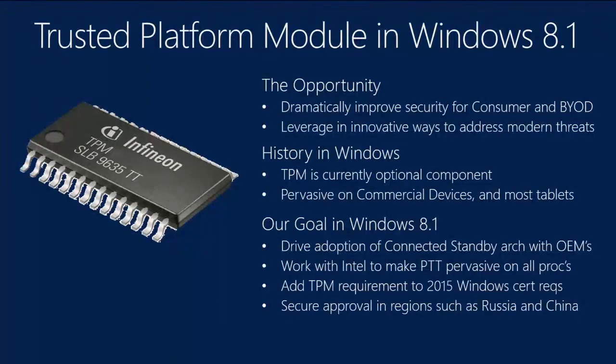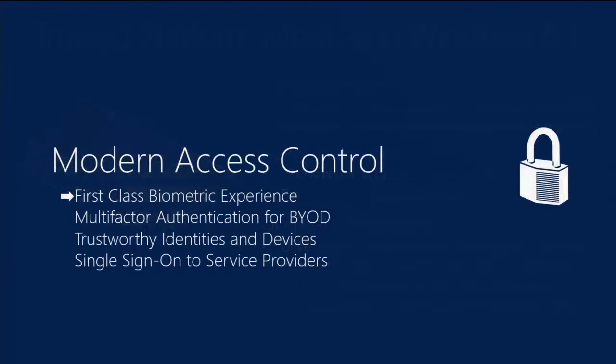So starting about a year from now, a little over that, obviously, you will see every device has to have it to get a sticker. So that's our direction, and this is going to change everything. I would foresee a day when you connect to your bank that they would provision a virtual smart card to your device and use that to authenticate you rather than a username and password. So with pervasiveness of TPM, we can have that type of secure banking scenario and on and on. So that's TPM. So let's go into modern access control.